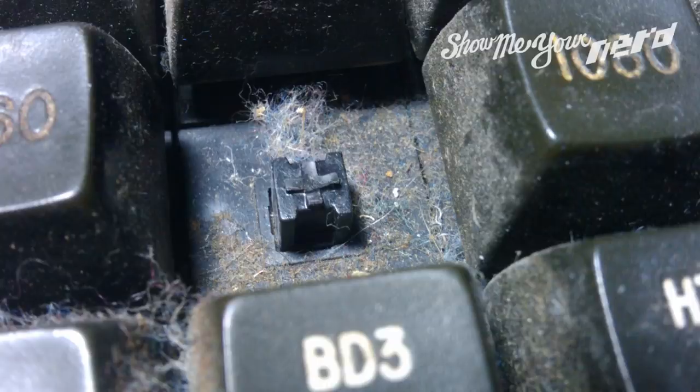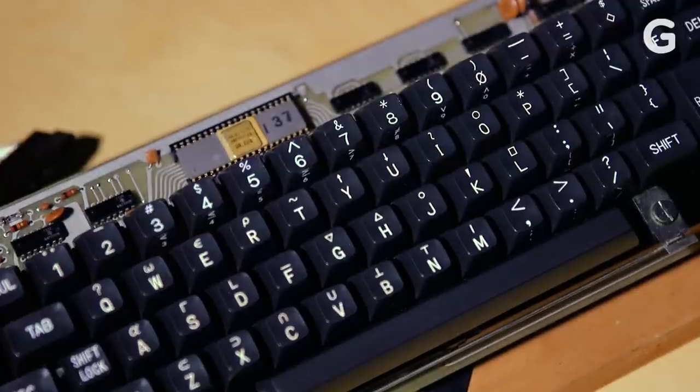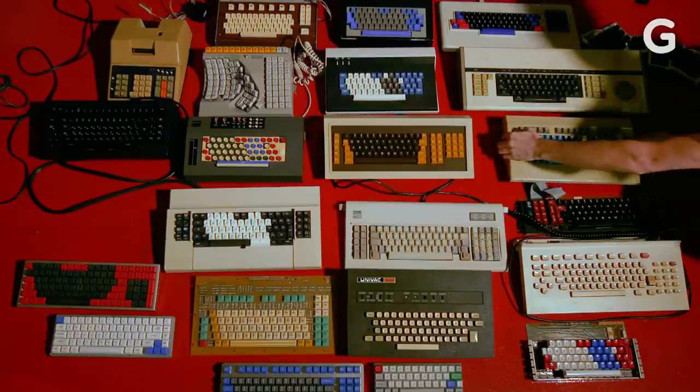keyboards. In the keyboard world, there's a lot of variety. It's almost like shoes. You go to a shoe store, you have to try all of them. How they feel, how they look, all those different things.